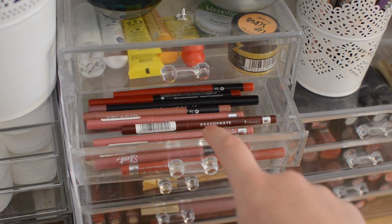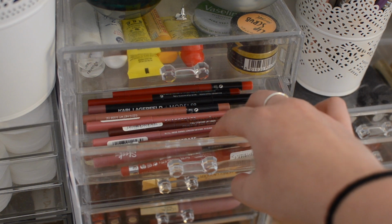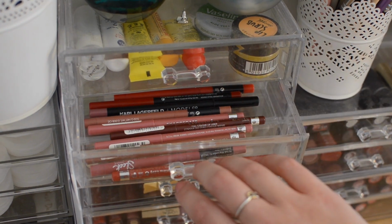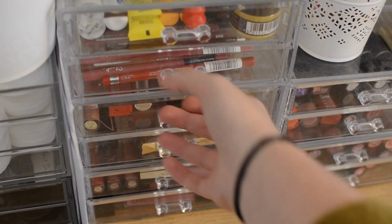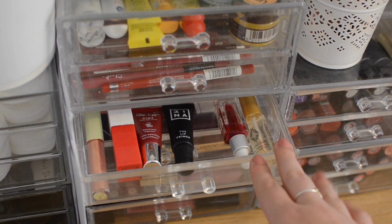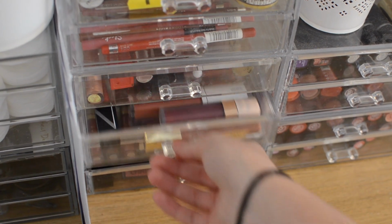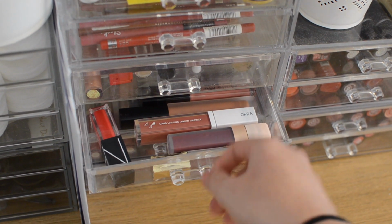I have a load of lip liners in this drawer. Most of them are these Rimmel Exaggerate lip liners, which I absolutely love, and then there's a handful of others in there. Next drawer down is this weird category of lip stuff where they're lip oils and tints and things like that, and I've got 3 drawers of liquid lipsticks, so got a handful of mismatched ones in here.